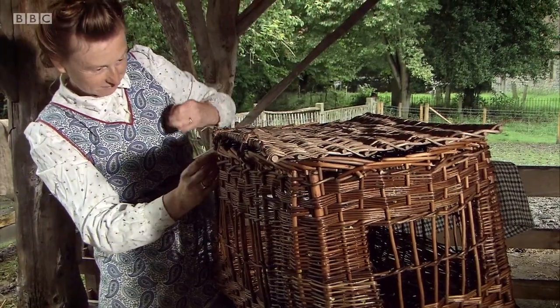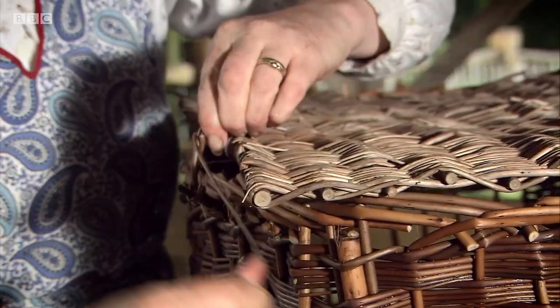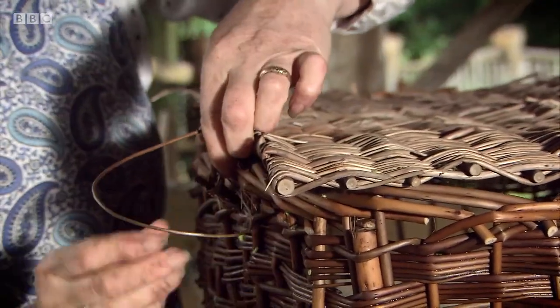Ruth has spent the last week learning the art of basketry. The carrier pigeon basket is finished, ready for Peter and Alex to begin training.